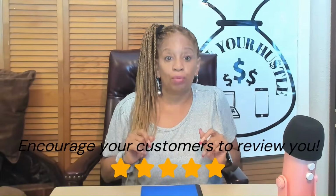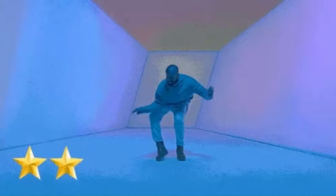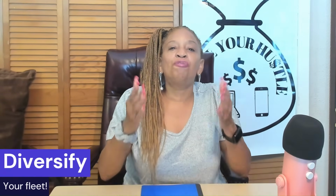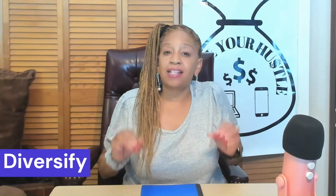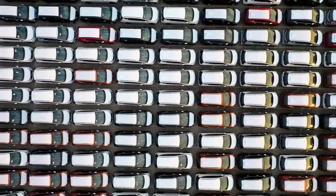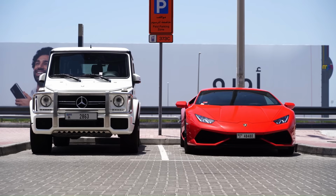Encourage reviews. After each rental, kindly ask your renters to leave a review. Positive reviews can really boost how often your car gets booked. Diversify your fleet. If you find success with one car, consider adding more vehicles to your Turo profile. Different types of cars can cater to different audiences.